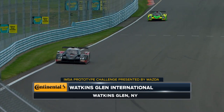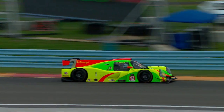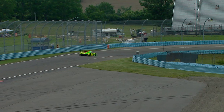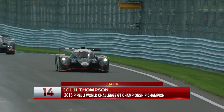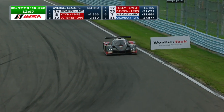They may not look it on the racetrack, but Colin Thompson and Kenton Cook are involved in a very intense mental fight right now. They keep trading these tenths. Sector 1, I got you. Sector 2, no, I got you. And then Sector 3, it keeps going back and forth between who gets a better time. It does, Shay, you're right.